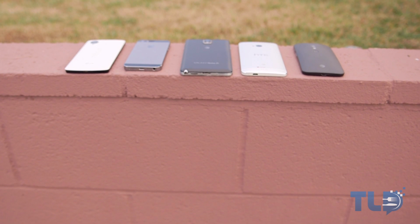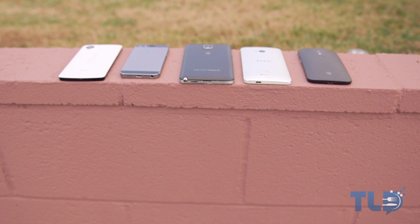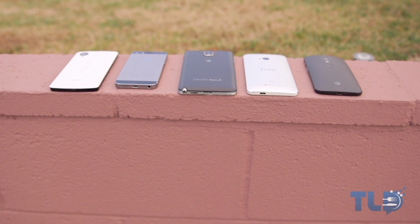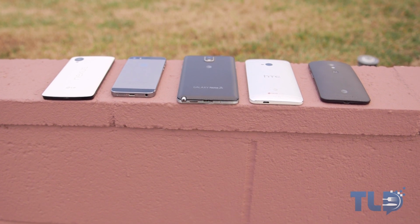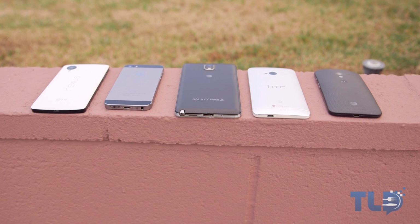Now, of course, my list may be different from yours. I didn't get a chance to check out much of the Sony Xperia line or the Windows phones this year. I really wish I could have checked out the LG G2 as well, and I will say that the Moto G should definitely be an honorable mention just for the sheer amount of craziness as far as price to performance you get out of that bad boy.